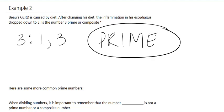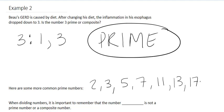So here are some more common prime numbers. We have 2, we'll keep 3 there as we already went over it, 5, 7, 11, 13, 17, and 19. When dividing numbers, it is important to remember that the number 1 is not a prime number or a composite number. So let's do another example.